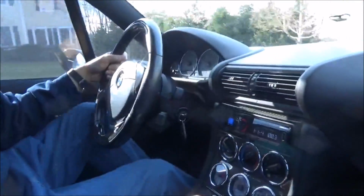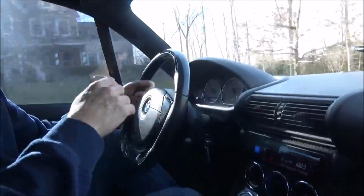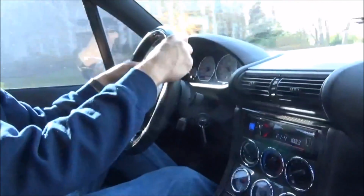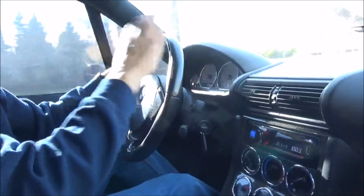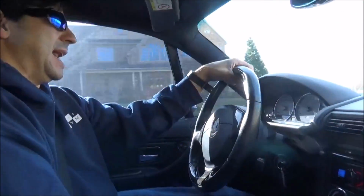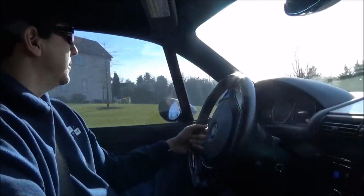Pedals are in good position to heel toe. The brake pedal is right over and next to the gas pedal, so it's a very easy car to heel toe. And unlike the M2 that is rev matching for you, in this car you have to do it all by yourself. So obviously the better you are at heel toe, the more you're going to get out of this car. We're just rev matching right there, and it was like butter putting it in.